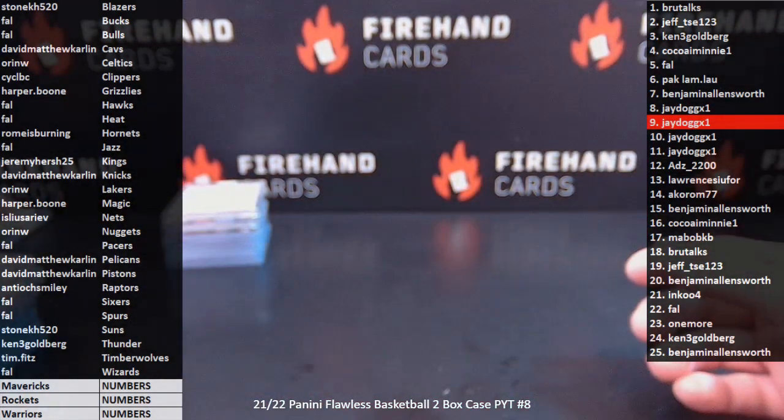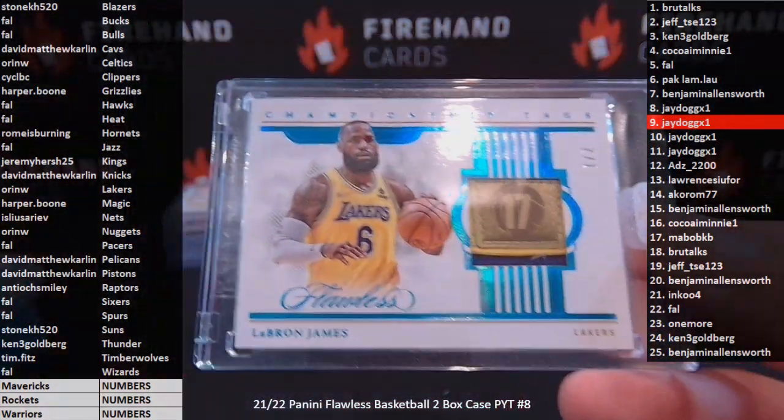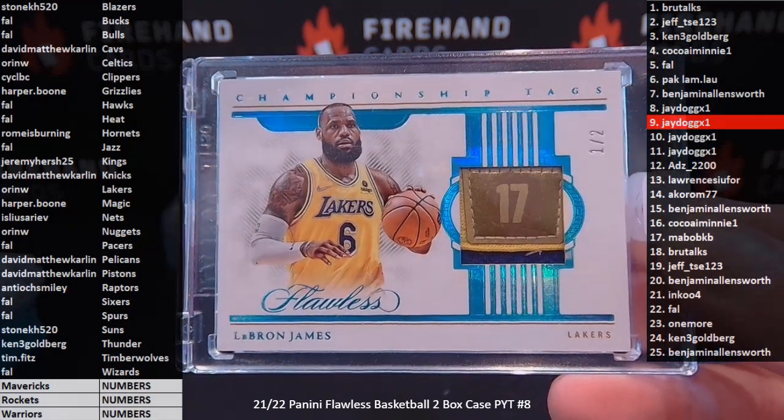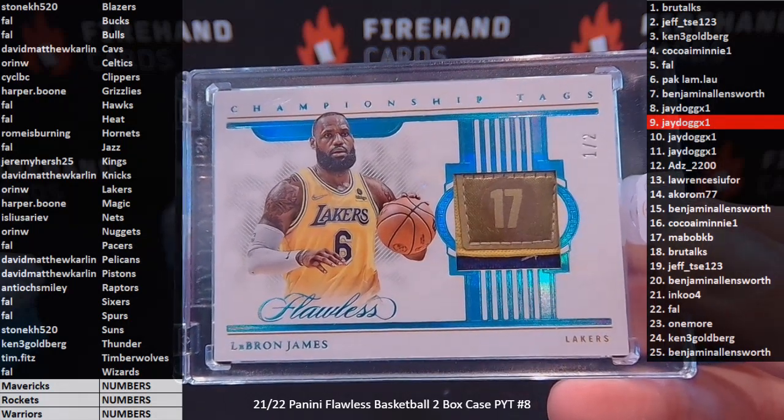And the big hit of the break, LeBron James, championship tags, number 1 out of 2. Congrats again, Oren, with his Laker spot. Monster hit. That's it for the break.